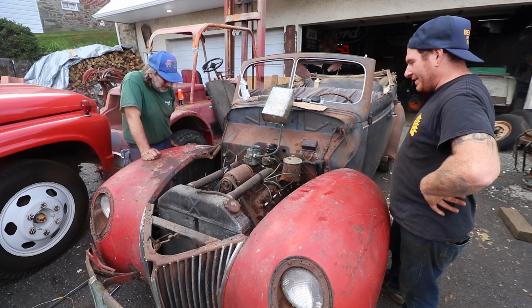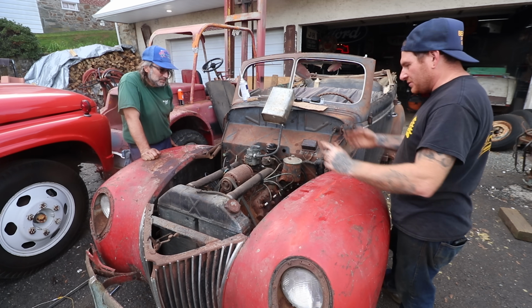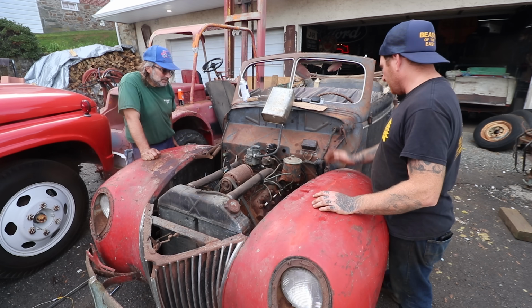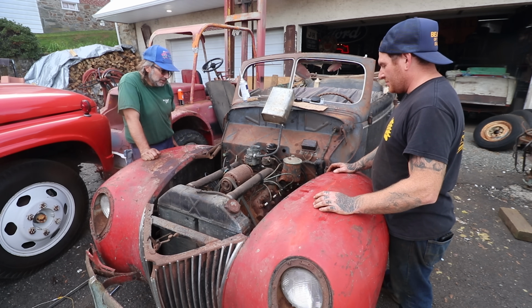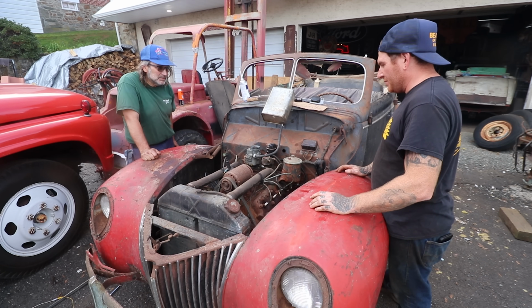I would love to get it to run a little bit more, but then again, that was enough to say that it probably will run. We just got to get everything right. We could put plugs in that so that it's not leaking everywhere. Yep, we'll have to plug that off, and then we can run it for a little while. I'd like to hear it run a little better.